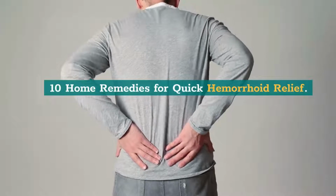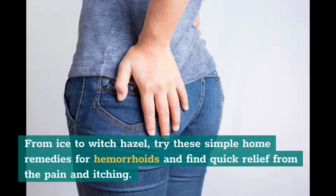10 Home Remedies for Quick Hemorrhoid Relief. From ice to witch hazel, try these simple home remedies for hemorrhoids and find quick relief from the pain and itching.